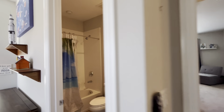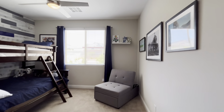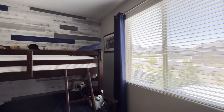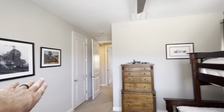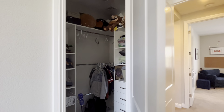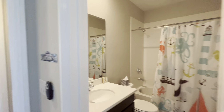And this room is going to be very similar, but we're going to look at it anyways. You can see great mountain views out this window right here. Pan around. It's our closet right here. This one has built-ins in it. And here's the bathroom. Very similar to the other one.